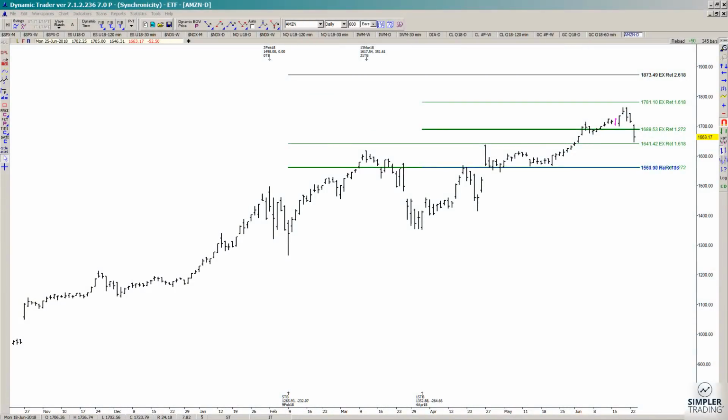In today's video, I'm going to talk a little bit about extensions and the fact that many moves tend to terminate at extensions of prior swings. I want to show you a couple of examples before I show you that NASDAQ chart again.